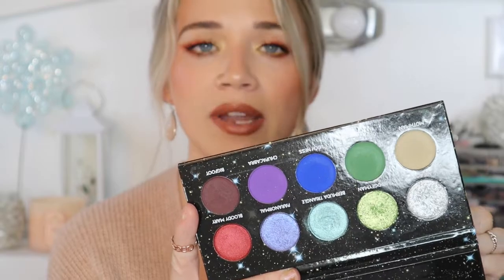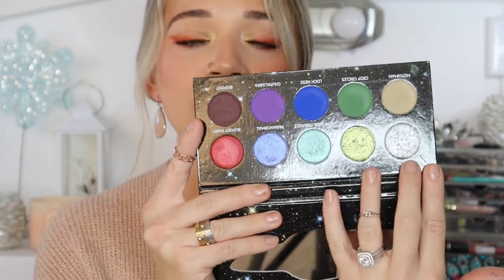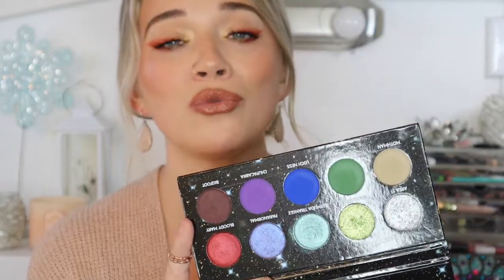I love the metallics. So there are 2 different types. These 2 right here are more toppers. These ones have a little bit more glitter. This is a really intense metallic. But the mattes in this palette are really creamy. They're so easy to work with. They're very blendable. You can really pile on the different colors and keep it very unique looking.